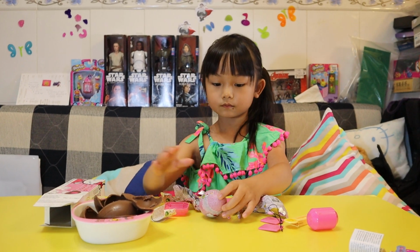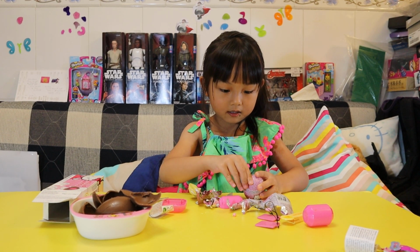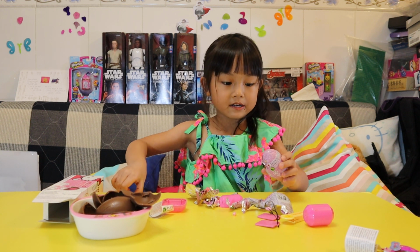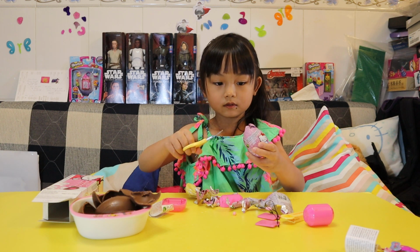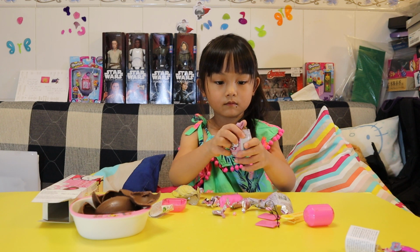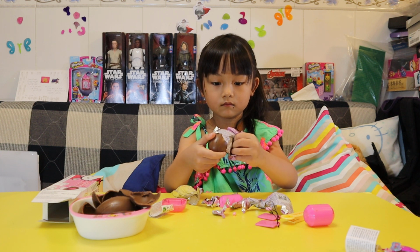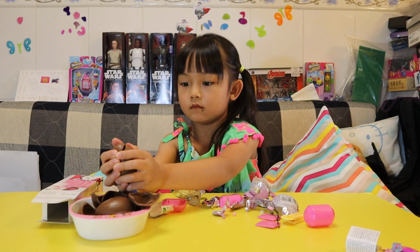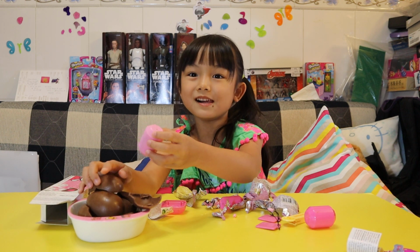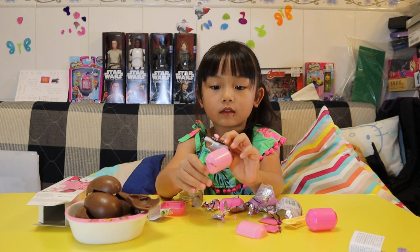How about the front one? I just poked holes in this egg so I can open it faster. Okay, let's open it. Whoa, it's a different toy.